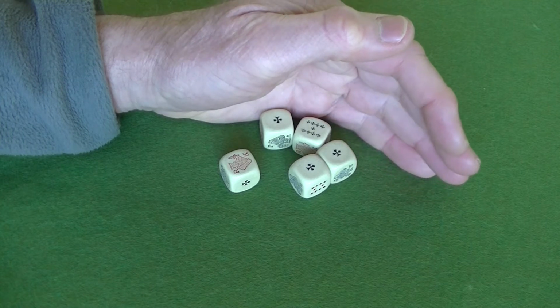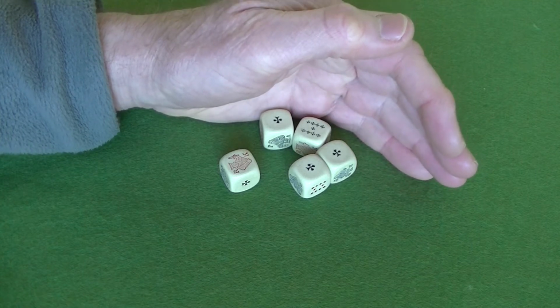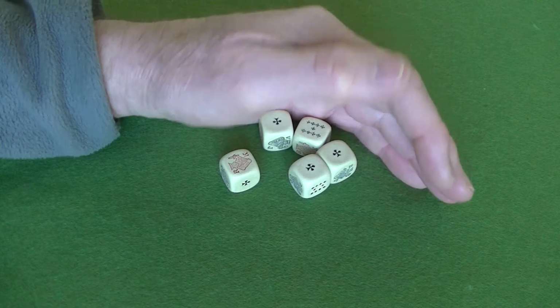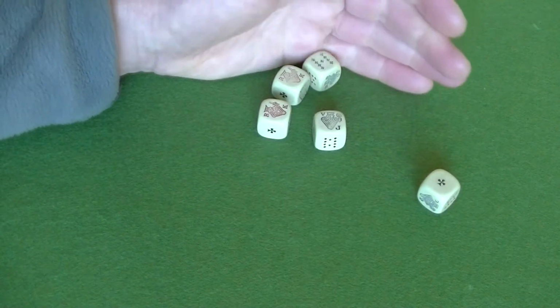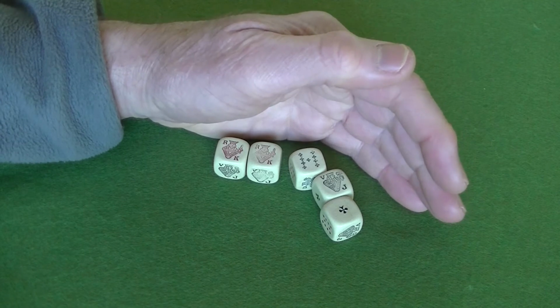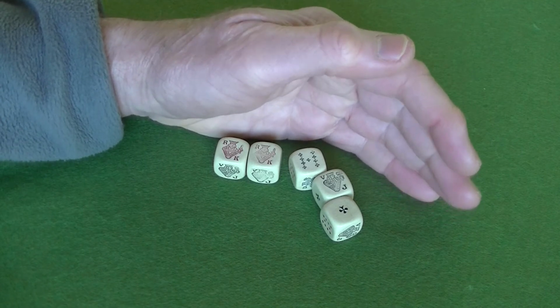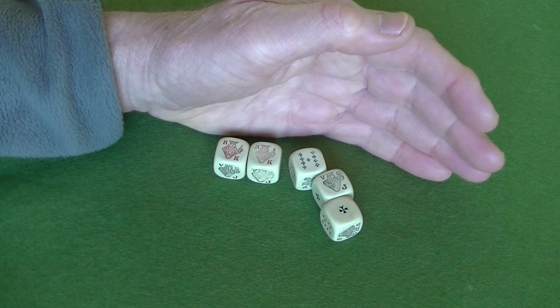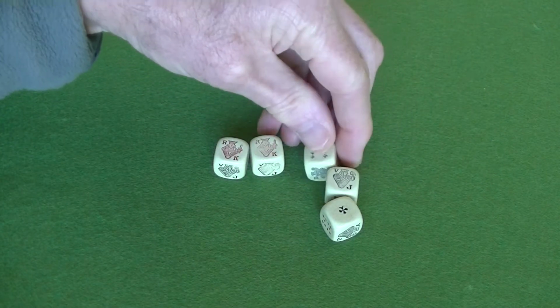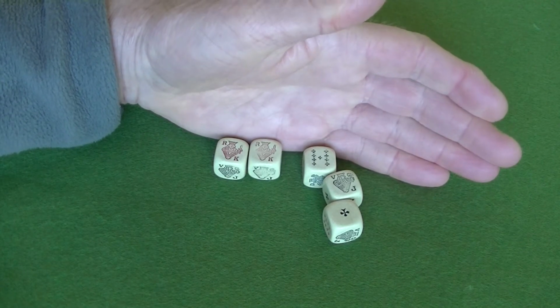Yes, you did keep it secret, but you had to reveal what the hand was, and then the next person had to roll and better that hand. And if they hadn't bettered it, then they had to lie. So, for instance, I just rolled 3 aces, and that would beat 2 kings.